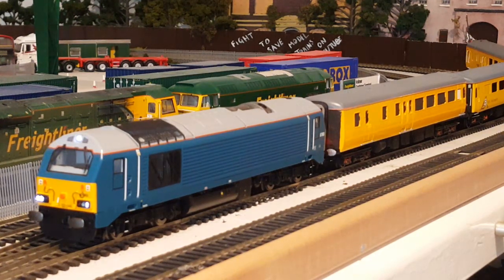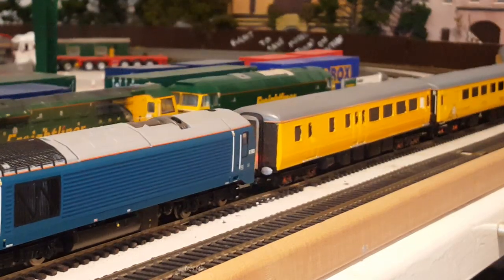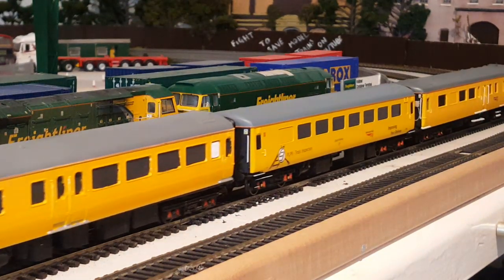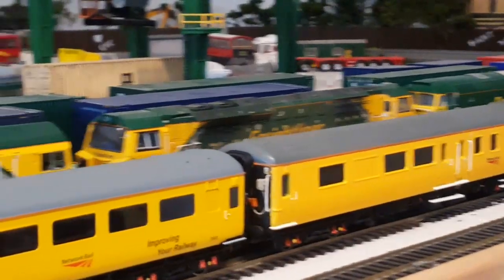And to be honest, even though it's got the sound of a standard speaker in it, it still sounds pretty good because the speaker is actually in the fuel tank at the bottom rather than at the top. So it actually goes through the bottom of the locomotive. So it still sounds really, really good. So we'll just send her on her merry way. I should say it's got a TTS sound chip in it. And it's just pulling the Network Rail train with a DBSO on it.